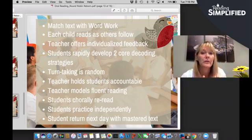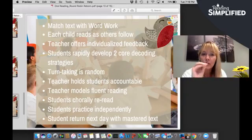So it's one way of holding them accountable. They're in that small group and that can do it. So when you are able to give that feedback to each student one after the other, then they're going to get the 2 core decoding strategies that they need: blend as you read and flex it.